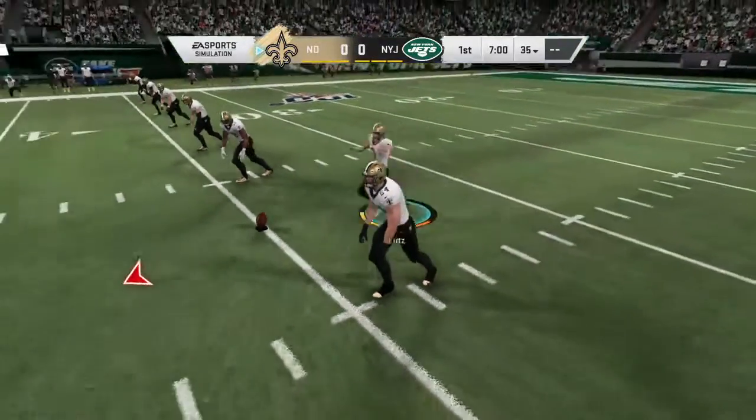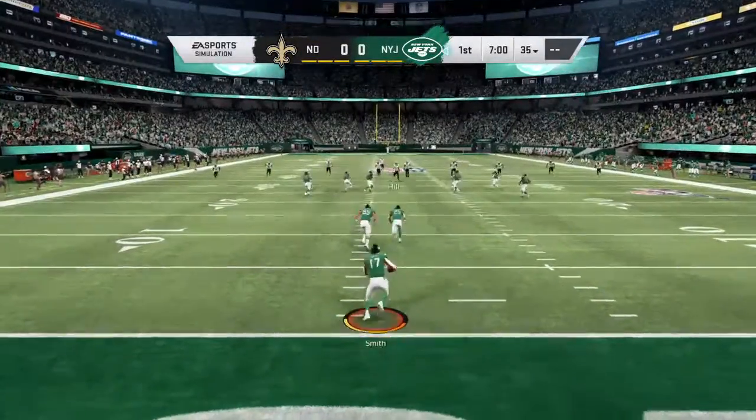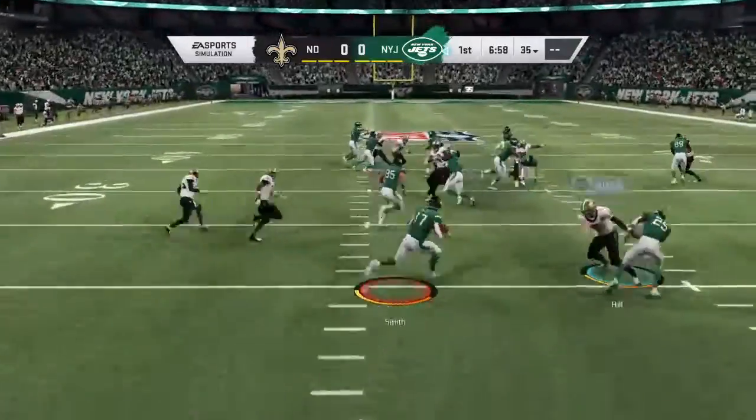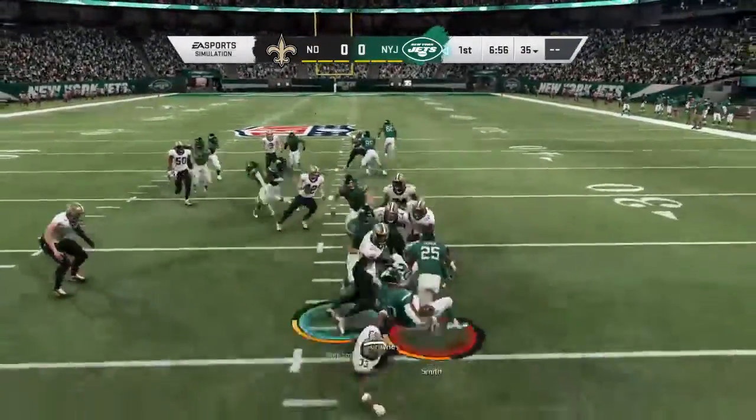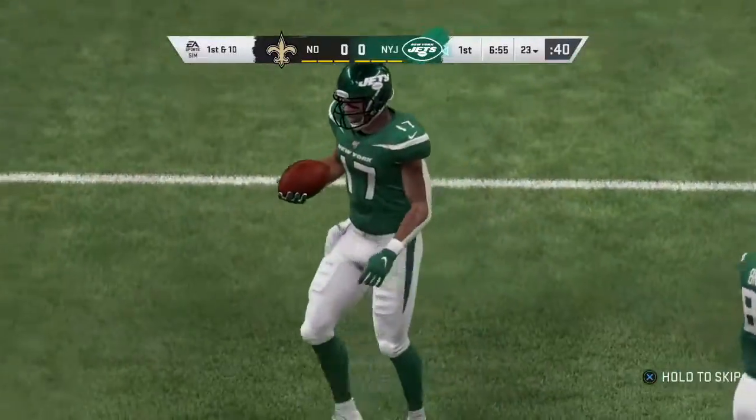Here's Will Lutz ready to get this one started. And we are underway here on EA Sports. This will be taken in at the 1. And he'll bring it a few past the 20 to the 23-yard line.